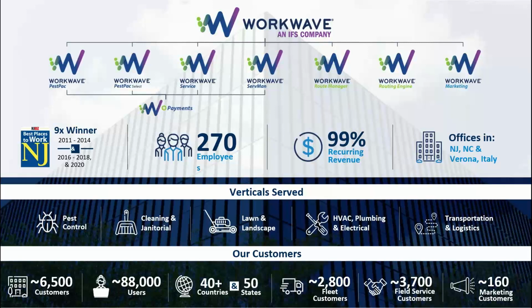Notice the various vertical markets that are served by WorkWave as well. Not just the HVAC, plumbing, and electrical markets that are very much prevalent in the Nexstar family, but also pest control, cleaning and janitorial, lawn and landscape, last mile logistics. It's a very wide span in the field service industry that is served by WorkWave. So again, a very stable, very strong company with a very strong track record of success. And again, for WorkWave ServMan, we're very proud to be part of this company and the suite of products that are offered.